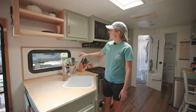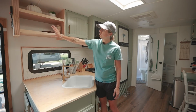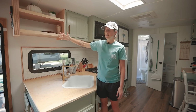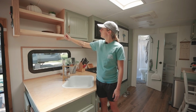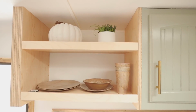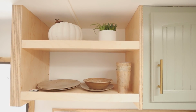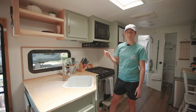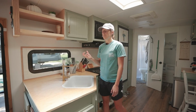Originally we had 2 cabinets running all the way across. We wanted to open up that space, make it a little bit more airy. So as you can see, we can still use it as storage. It's where we keep our plates and dishes, and little room for decor. But having the finer details as a part of this rig is what truly makes it feel like home to us.